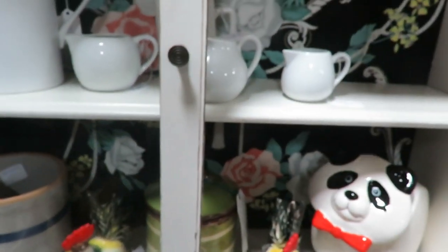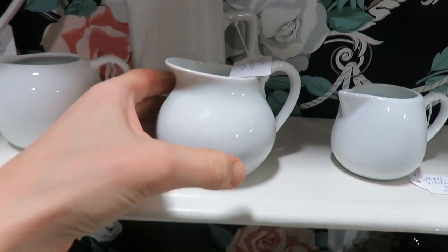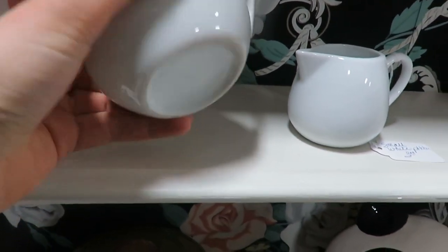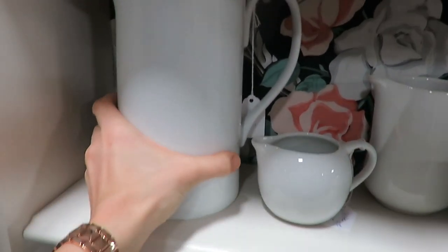White pitchers are always on my list of things to try to find, but I prefer to find like false graph or ironstone. These were really cute, but they just had probably a little more modern feel to it than I was looking for.